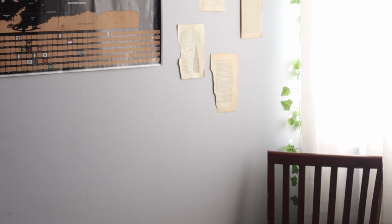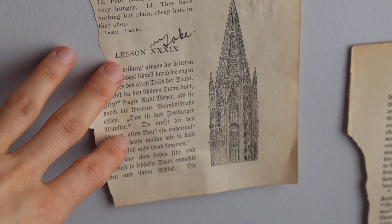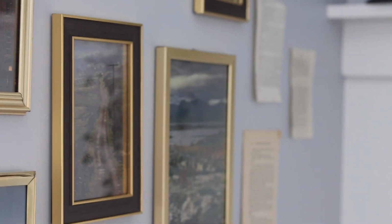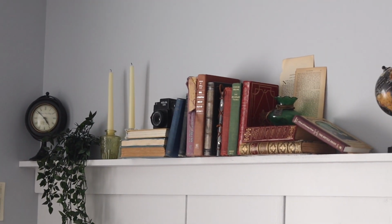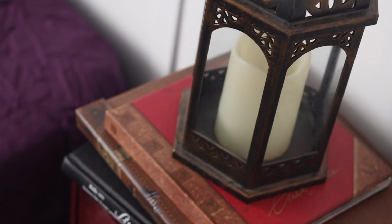So all in all, this room makeover cost me a total of $186. Yes, that is including the rug, and this is not including the bed and my bed frame. But if I was including my bed, which is actually a futon, I totally forgot to mention that, that gives me even more dorm room vibes.